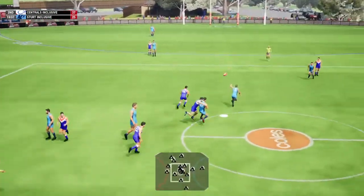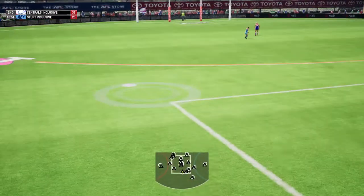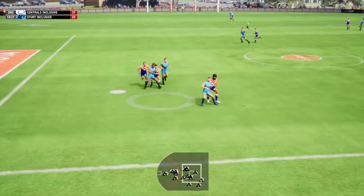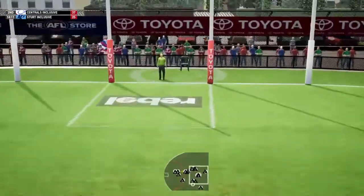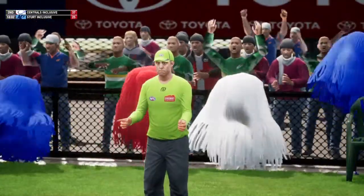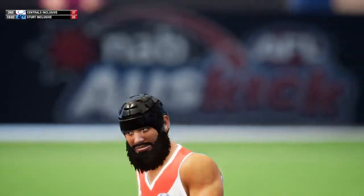Thumped clear. 12 handballs to no one in particular. 12 kicks hurriedly. The loose ball scooped up. A quick handball from two. Going for goal number one. Unbelievable. And they put it through. He acknowledges the crowd. The Bulldogs by 18.